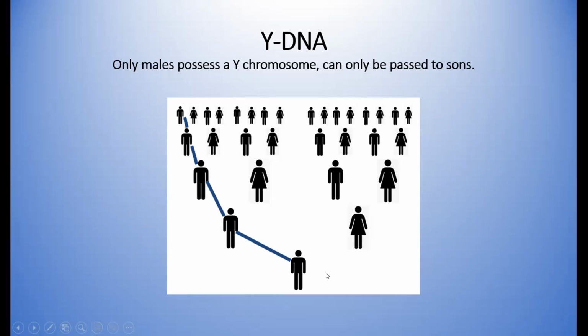And that happy conjunction between the Y chromosome passing through the direct male line and the surname following it makes it possible for us to establish surname projects. And that's how that works.